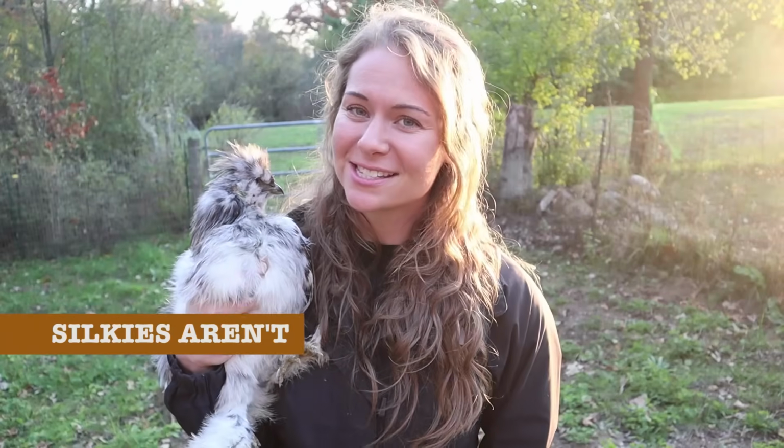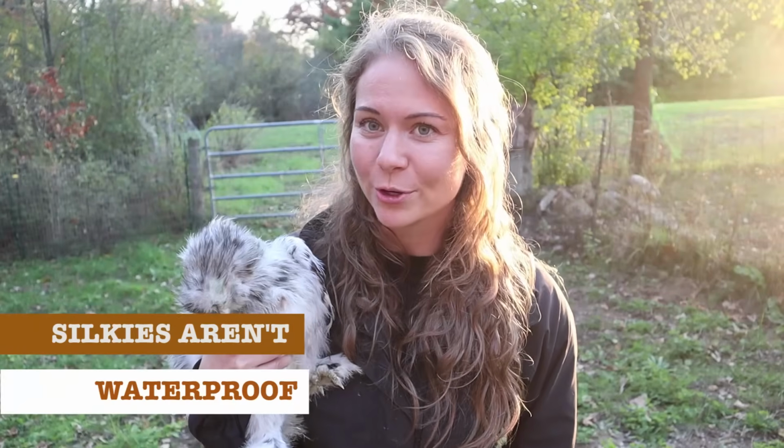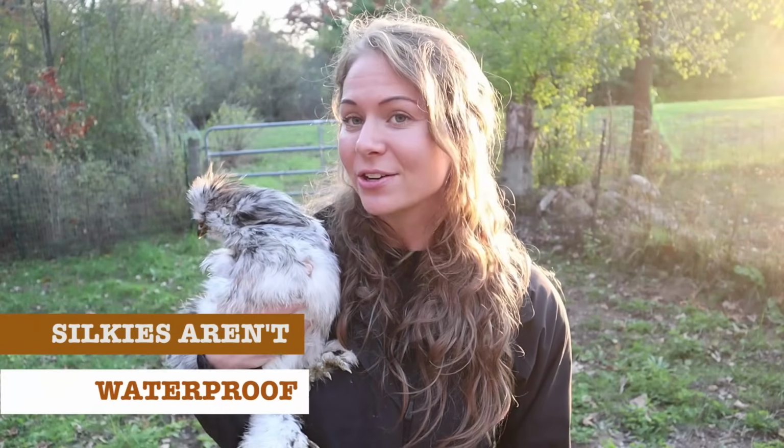Another thing to know is that Silkies are really not waterproof. So obviously chickens are not waterproof in general, they're not ducks, but Silkies are like really not waterproof. So it's really important to make sure that they have somewhere dry that they can escape to. Dry obviously in the sense that rain isn't raining on them, but also dry in the sense that it's not moist and damp, because that's important for all chickens, but these guys are just soft and fluff. So really, really important to make sure that they have somewhere dry that they can be.